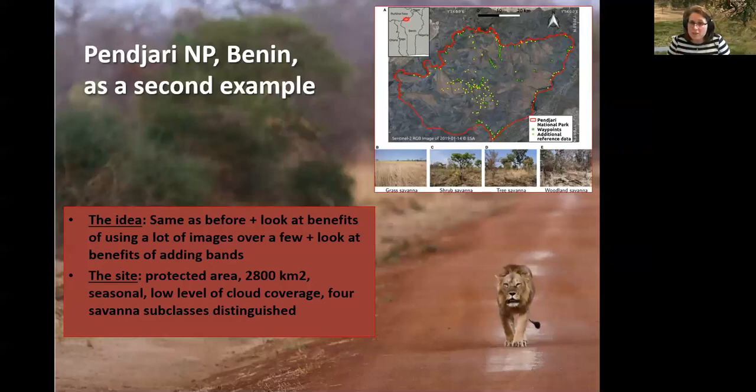The situation here is that there's a project going on with a number of partners, but primarily also Sarah Durant, where we have been looking at wildlife and the ecosystem as a whole using various approaches. But one thing that we were particularly interested in was to see whether we could get better at mapping savannas. Because the map we had access to when we started the project was basically making the difference between woodland and savanna. And there wasn't really much variability in the type of savanna.